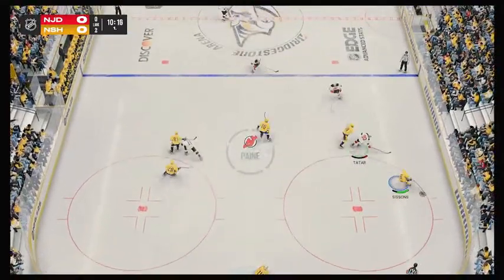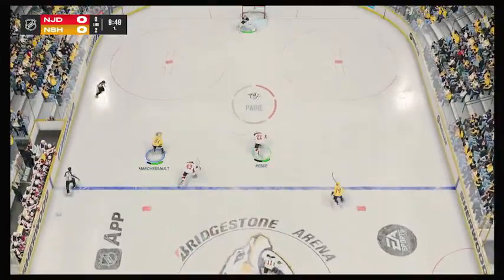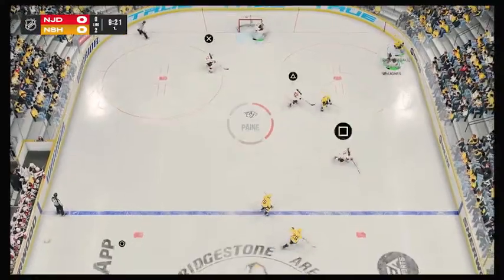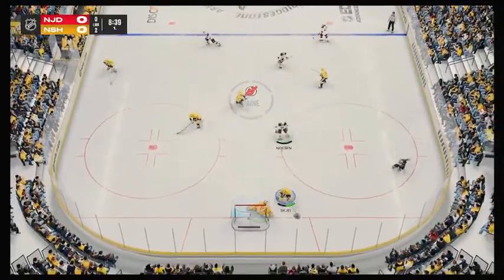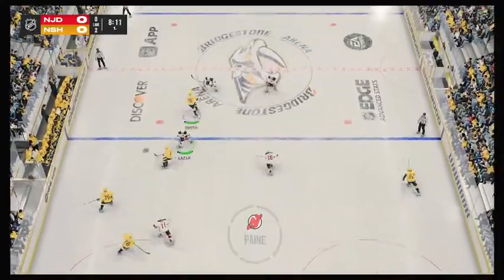Oh, they telegraph the pass, and he picks it off. He looks deep to Marchessault. Great defensive effort with the stick. Slides it quickly to Pesce. Long pass up ahead to center. Oh, just a great heads-up play by Shea with the puck inside the defensive zone.